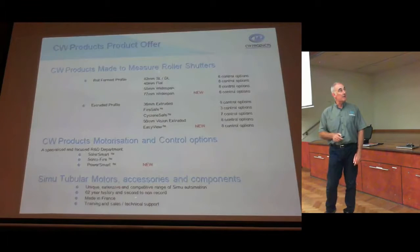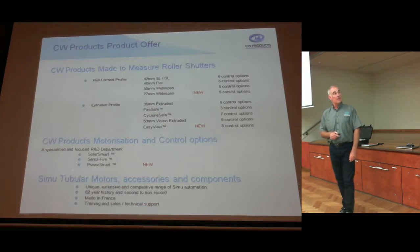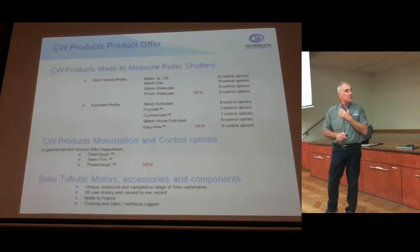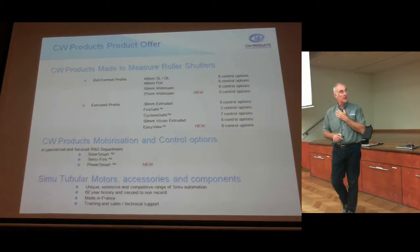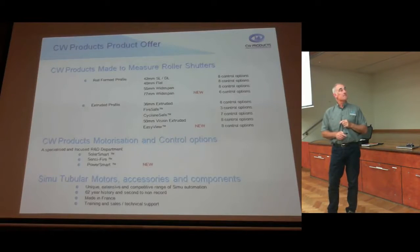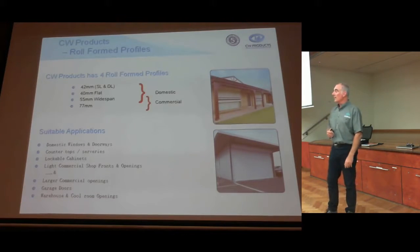We then also have some products unique to CW products. SolarSmart, Fire and PowerSmart are unique to CW products. You won't be able to buy them from anyone else other than a customer of ours. And similarly, the tubular motors that we use have a 62-year history, are made in France, and are a very, very reliable product. This is the type of uses that you can have for the roll-formed product.